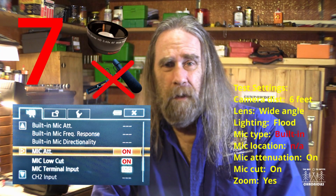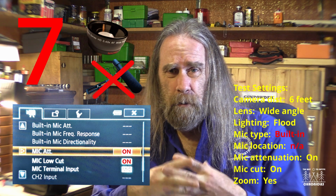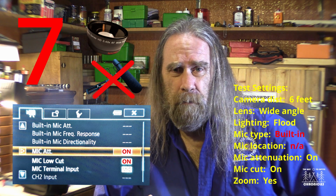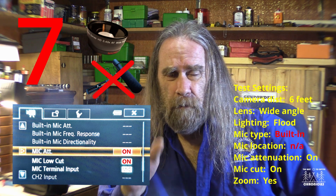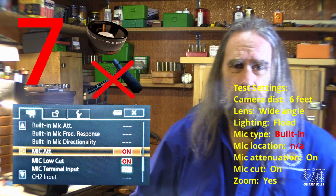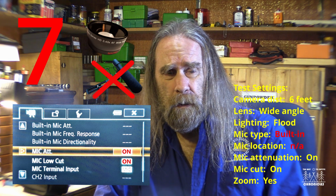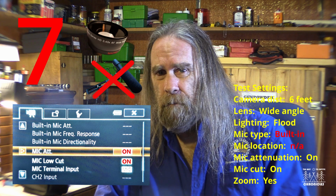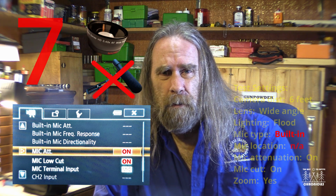Okay, so now we're at another iteration of this testing where I have the wide angle lens on the camera. It's zoomed in a fair bit. It's now, instead of being 3 feet from the lens, I'm now 6 feet from the lens. And I've taken the external microphone completely off. So first I did a test with the boom, I did a test with the mic on the camera, and now I'm doing a test of just using the microphone that's built into the camera. So the sound might be a little bit different now again, but aside from that, I think I've covered most of the bases here. So we'll see how this goes. It'll be interesting to see the results.